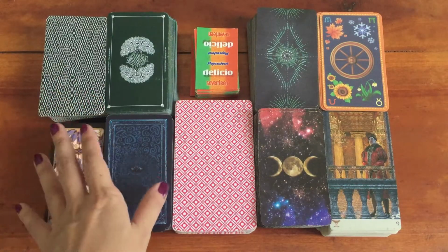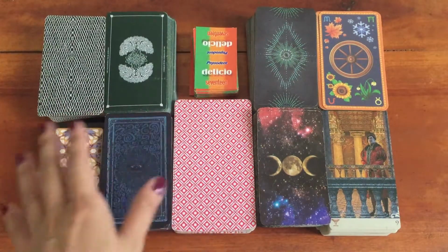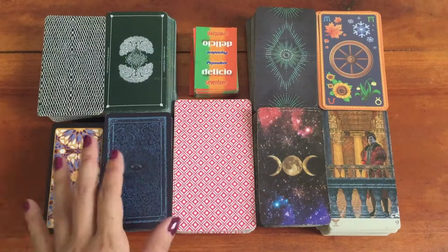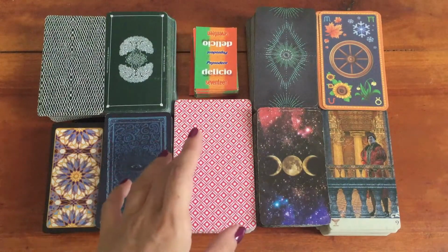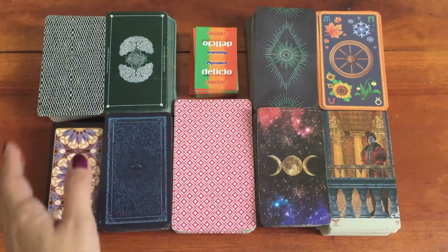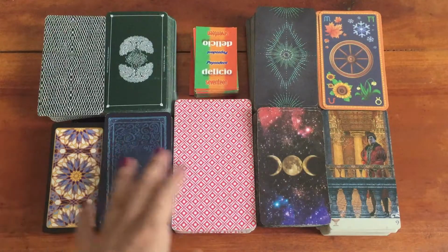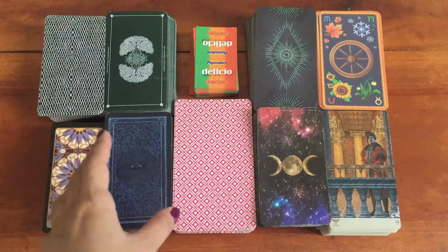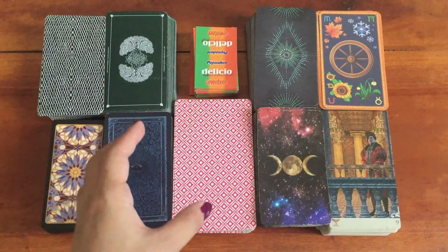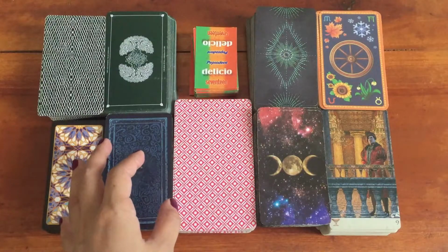Alright, so I'll start with all of my tarot decks. These are all the decks that I own right now. I have more, but I've sold some of them and would probably sell some of these too because I'm moving abroad and I've also realized that I don't need this many decks. Anyway, as I own a lot of different decks, for me each of them has a different personality and therefore I use them for different purposes.